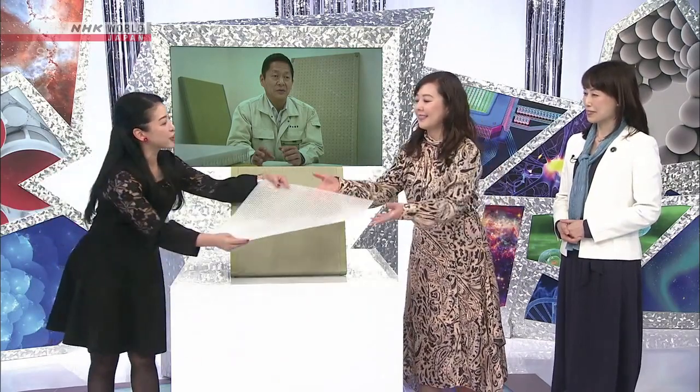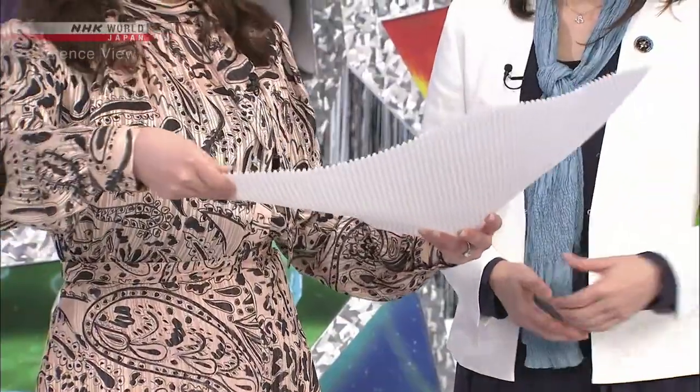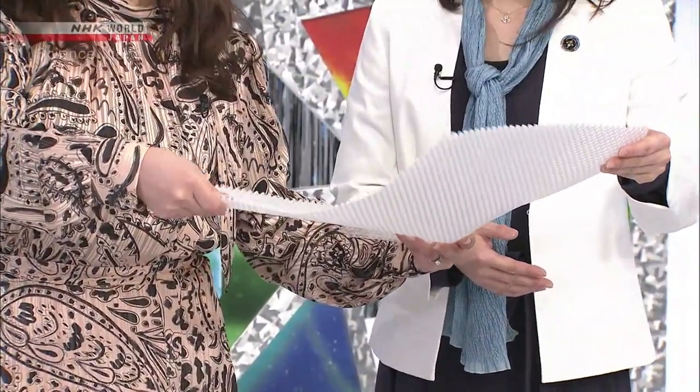Please, feel free to touch it. Thank you. It's quite thin and flexible, but when you touch on the bumps, I can see it's really sturdy. So with this tatami, you can circulate and ventilate the air beneath it every time you vacuum. Exactly. And actually, simply walking on it helps to circulate the air too.